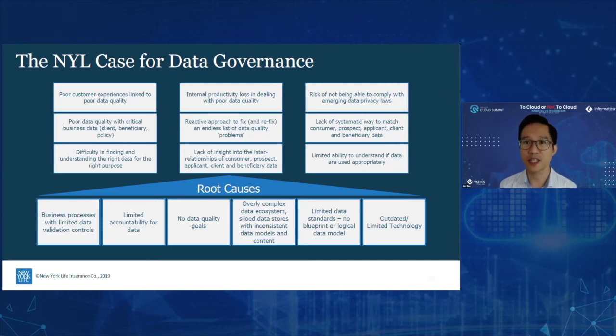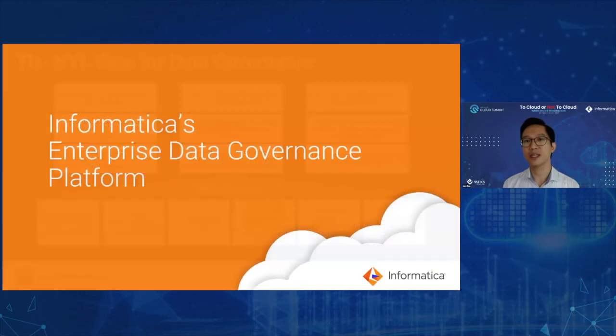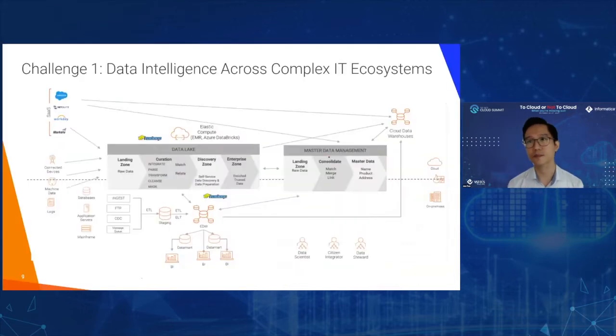So now that we have set the scene for how this sort of journey can be created as well as evolved, let us have a brief look at Informatica's enterprise data governance platform. Before I get into the details of that, we want to briefly understand that there are two major challenges that a solution such as this needs to face in today's environment.